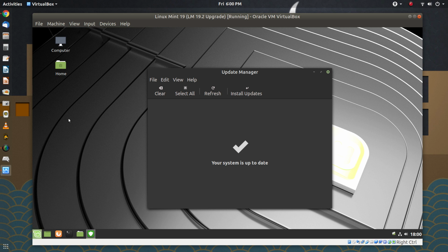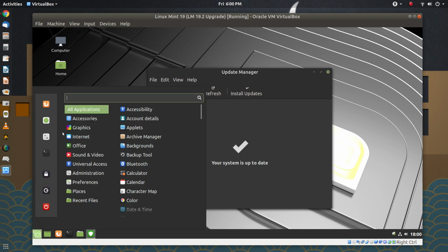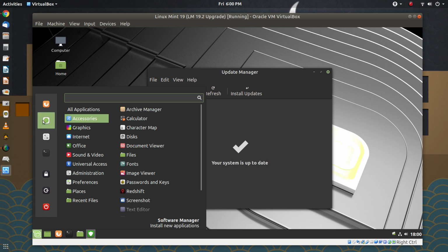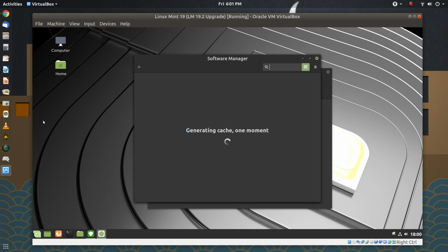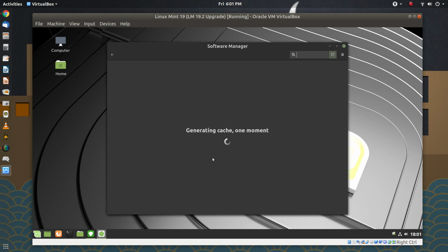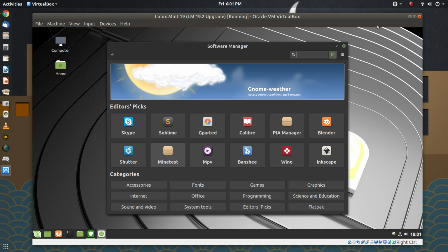And let's load software just to see what the splash screen looks like, because we haven't seen that yet. That's generating the cache, and it's telling us to wait. And remember that well, that didn't take long to load at all, actually. So, yep, there you go.